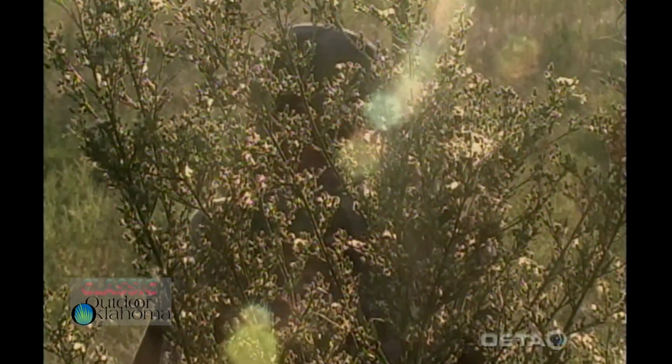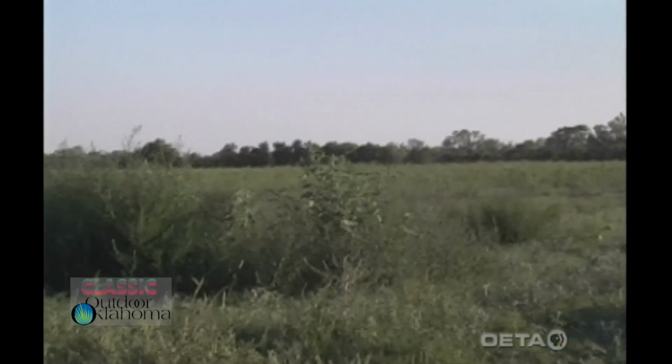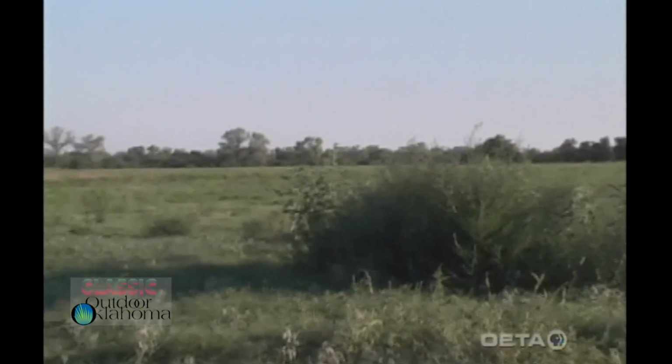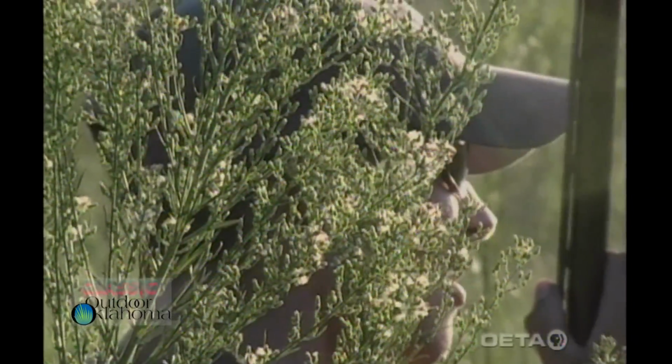Well, I was looking at the bird that I just shot and went over there and got him. While I was looking around for my bird, my dad just knocked one down and went over there and got him, so that's a good deal.